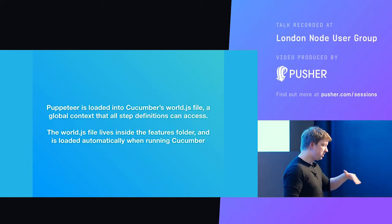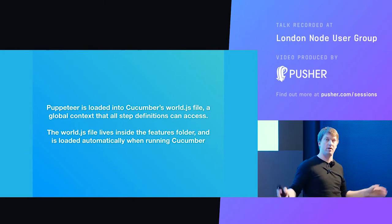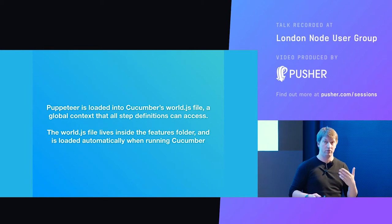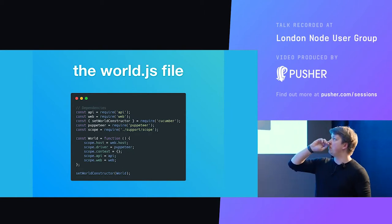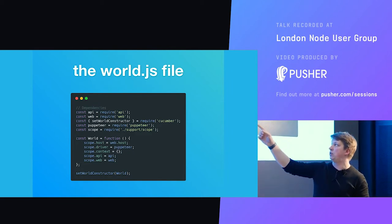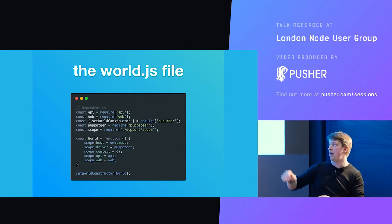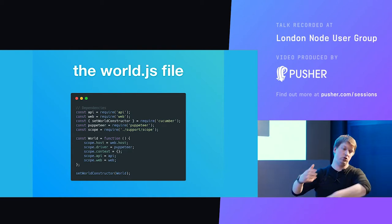Anyway, Puppeteer is loaded into Cucumber's world.js file, which is a file which contains a global context that's passed to all of the step definition files. And that lives inside the features folder, and it gets all loaded automatically when you run Cucumber. So here's an example of the world.js file that I use for an app. The bit of interest here is Puppeteer, require Puppeteer. I basically just put it here, and then that driver is accessible in my step definition files. So I don't have to try and require it in my common steps in different places. It's just there. And I have a few other things going on there, which I will talk about a bit later.